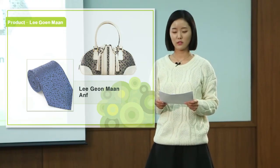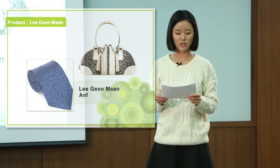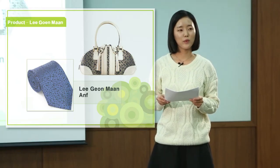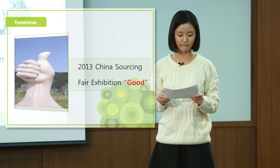Especially in 2009, he established Lee Gun-man A&F in Japan and started overseas marketing. The company was opened as a direct management shop in Shinjuku, Japan. After that, it entered the Tobu department store, and it was the first time a Korean designer brand got into a Japanese department store, which other major companies could not achieve before.